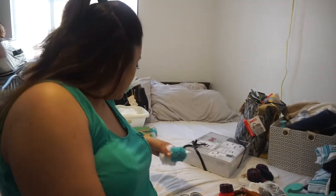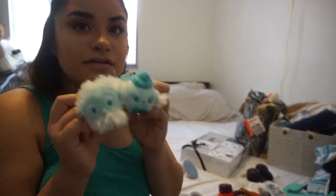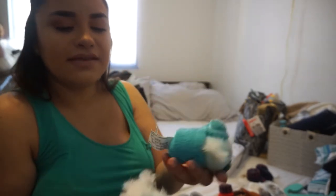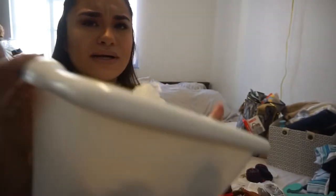And then one of my friends gave me this. I think they're toys. At first I thought they were shoes. So I'm like, oh, okay, so you put their little feet in here. But no, I think they're toys. My mom did this thing for the baby shower where she wrapped up all the diapers. So cute. Baby boy. So we got this.